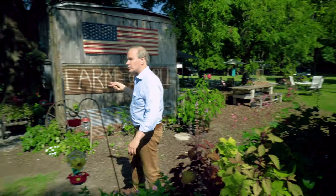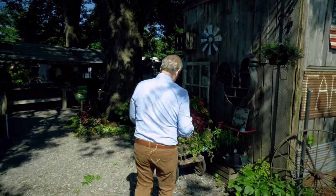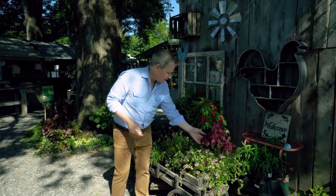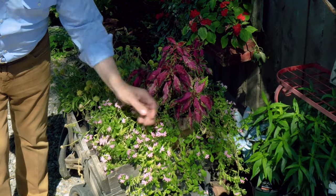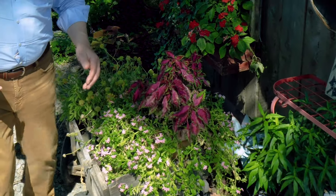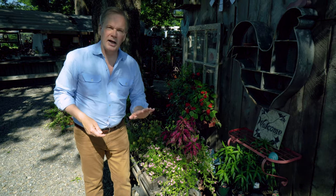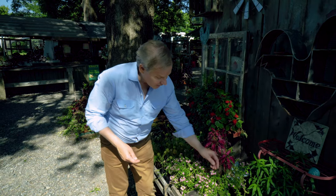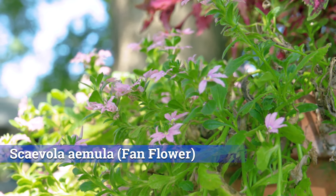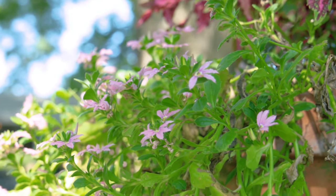Let's step over here. I just want to show you some other examples of some of the things that I've seen here. I love the rustic nature of Me and McGee. You've got these little wonderful carts. Here's another Coleus, a completely different variety with this great Scaevola. I know that sounds like a skin disorder, but this Scaevola is a wonderful full sun bloomer that will take dry conditions. Scaevola is also called fan flower, and the reason for that is the little flowers you can see look like a tiny little fan.